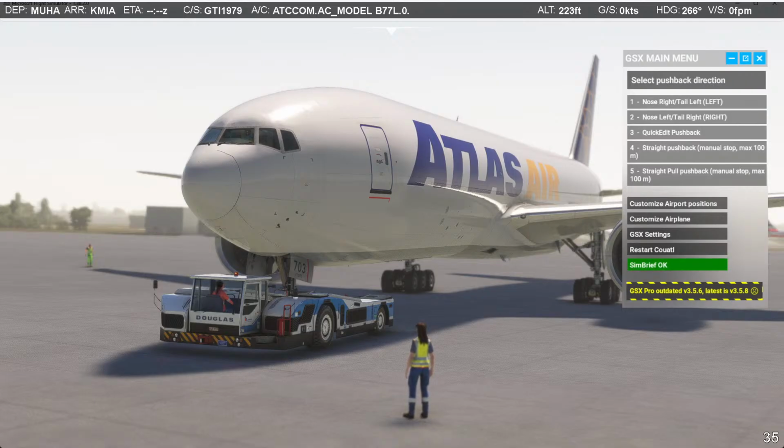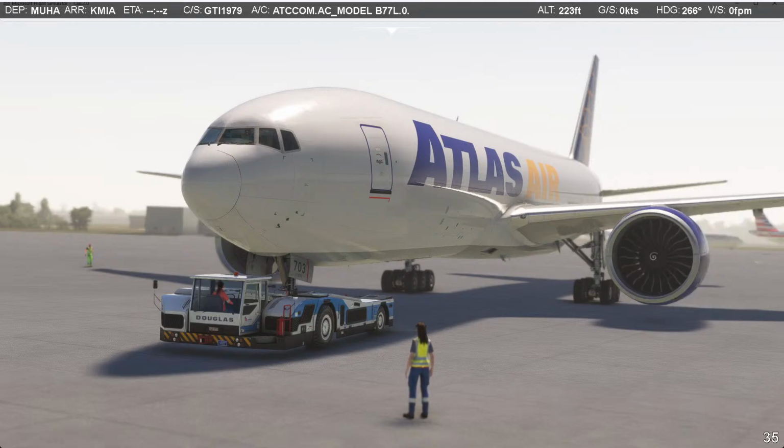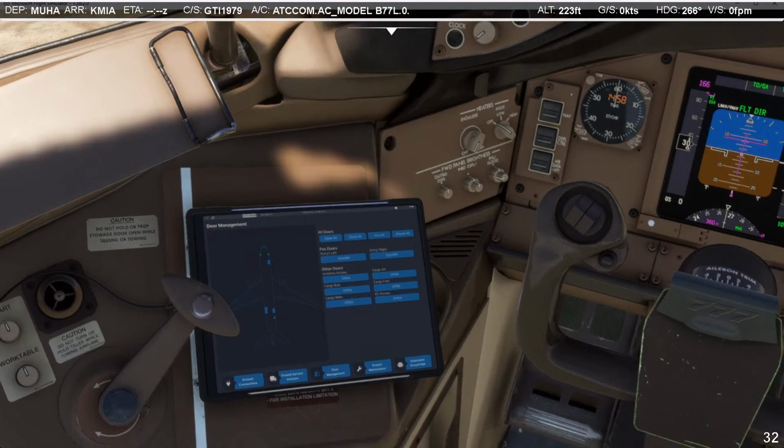Oh, GSX is outdated. Oh man. Sorry, we're gonna get a new GSX update here soon. Let's go get our pushback. Let's go straight back. We'll go straight back on that one.